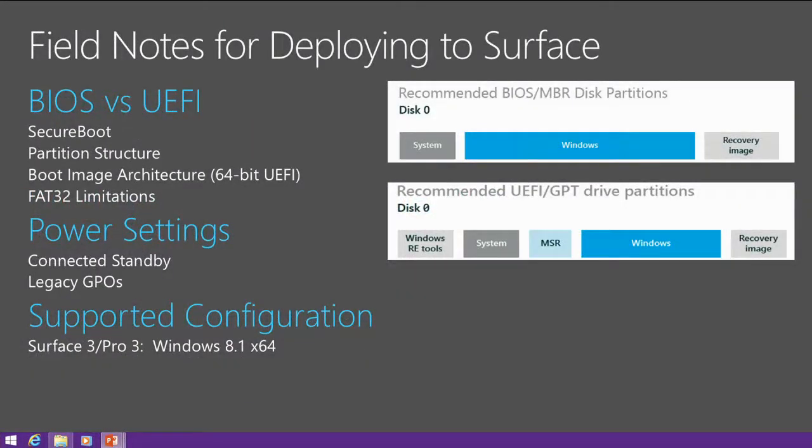So these are some of the common issues that I've seen with a number of different customers. From a secure boot standpoint, who knows what secure boot is?